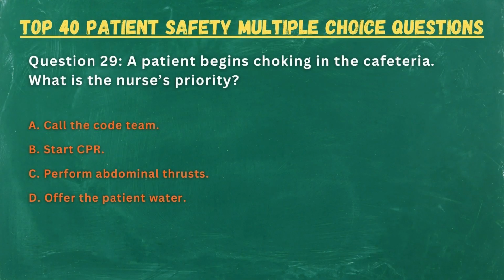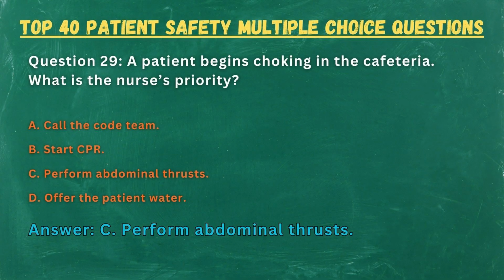Question 29. A patient begins choking in the cafeteria. What is the nurse's priority? A. Call the code team. B. Start CPR. C. Perform abdominal thrusts. D. Offer the patient water. Answer: C. Perform abdominal thrusts.